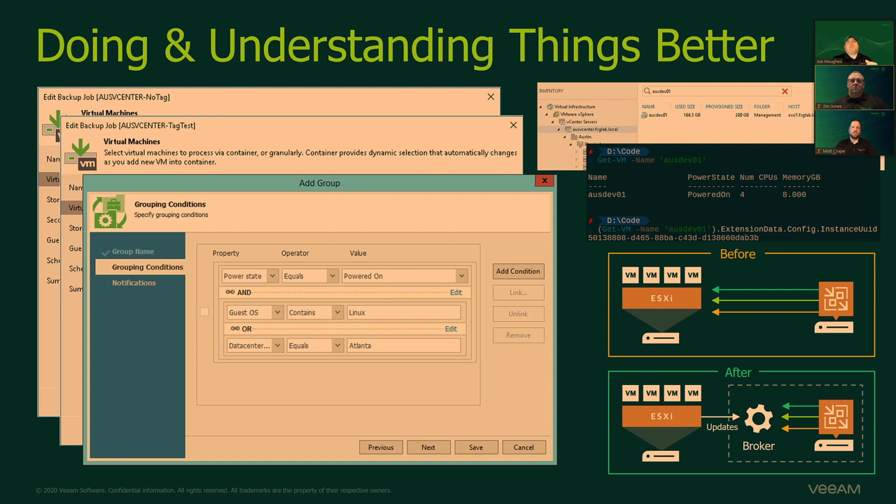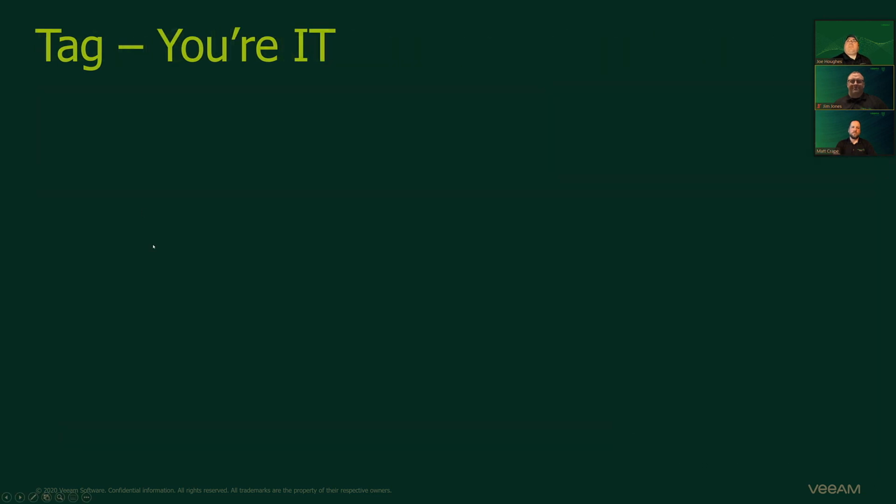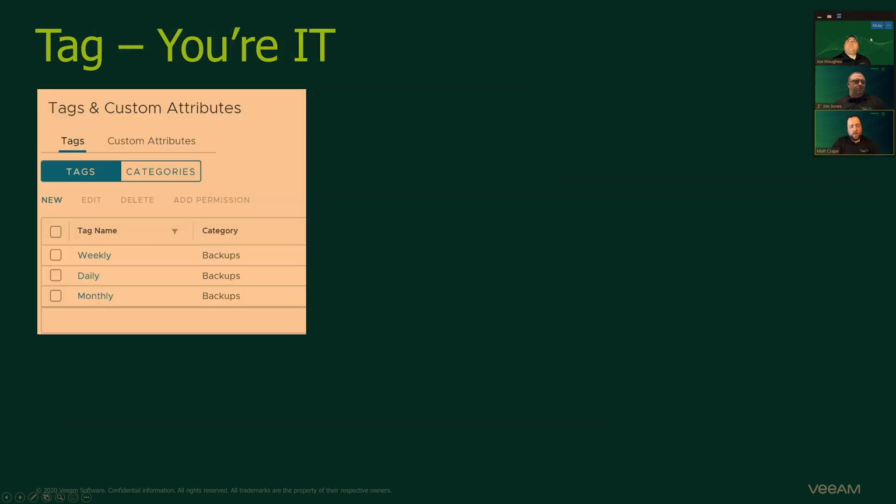So to dig into tags a little bit more, I'll hand it over to Matt. Thanks, Joe. So yeah, Joe, you gave a great overview of tags. I'm just going to dive into that a little bit deeper here. I've been a huge fan of using vSphere tags for pretty much as long as I've known about them. And the real beauty around them is you're able to create jobs and almost policies in that regard without needing to worry about the day-to-day maintenance.